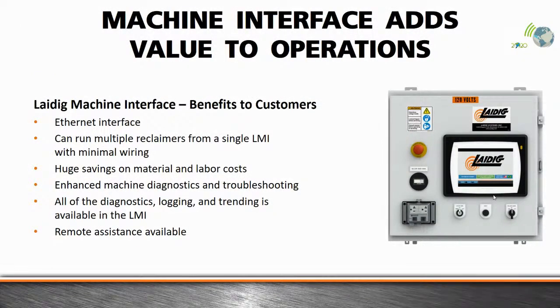Machine interface. This is a computer, basically, Siemens or Allen Bradley. So this has become more and more important, especially during COVID. I've had our technicians go into sites in Mexico, start up multiple machines remotely. So with this, what we call LMI, you have Ethernet interface. You can access that remotely, okay? That means you can troubleshoot. We can see the trending on what's going on in that silo. So it's really a good diagnostic machine.